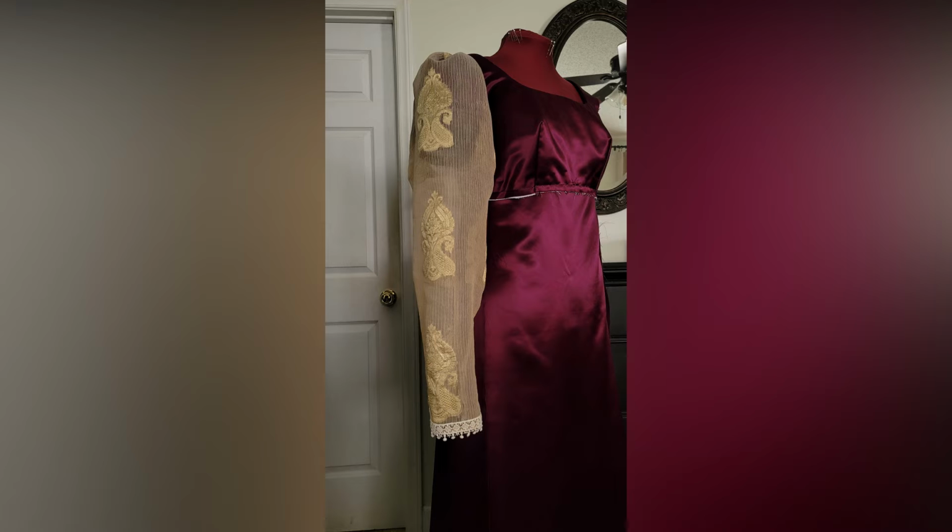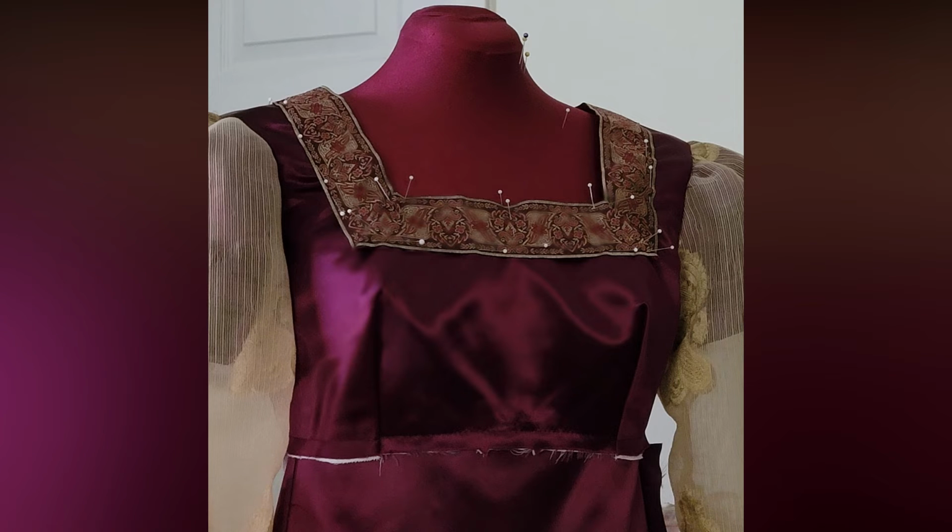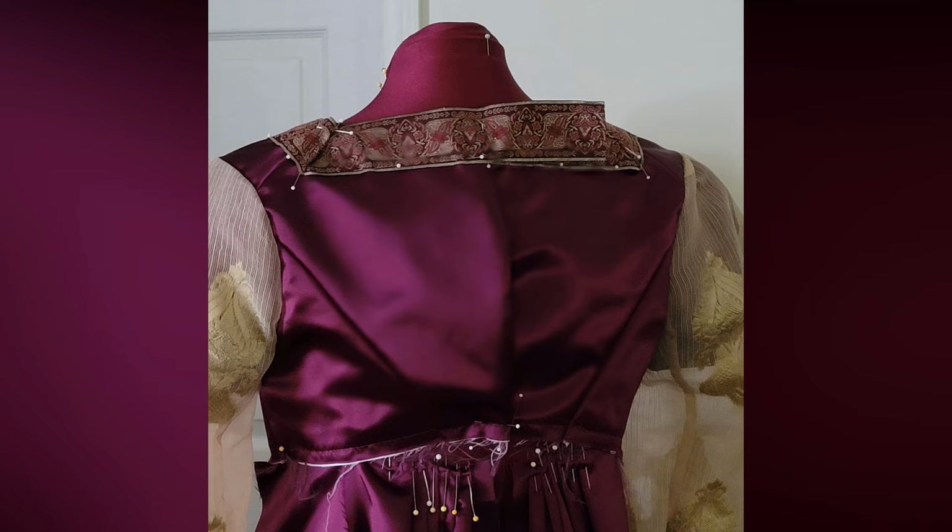I always smile here, as that one simple sentence is never really simple, is it? Sew the sleeve to the bodice, right? So with both sleeves sewn to the bodice, it's time to attach the woven ribbon around the neckline.